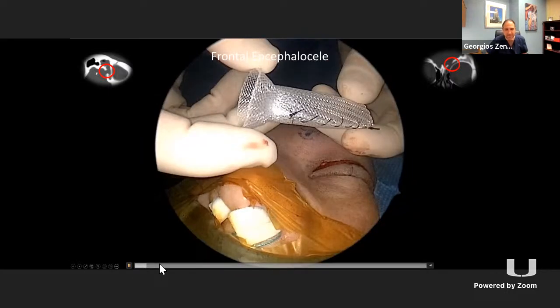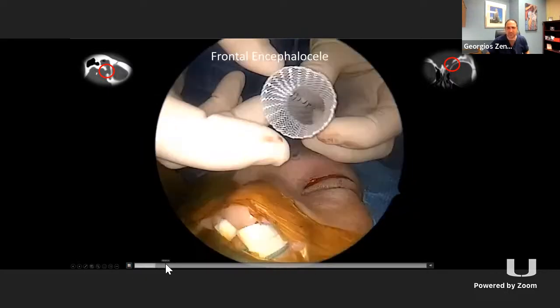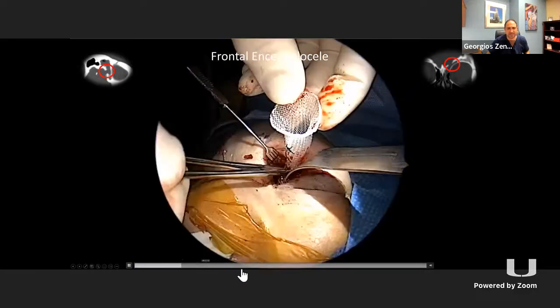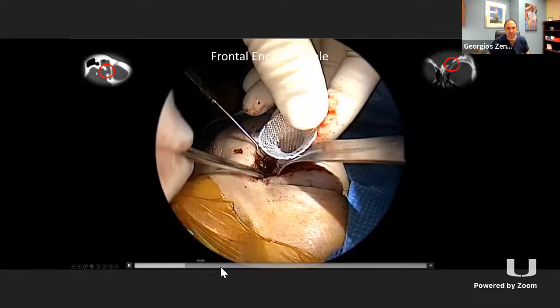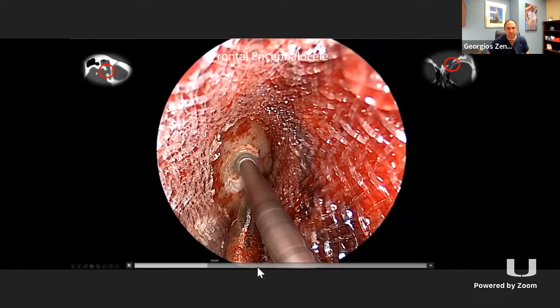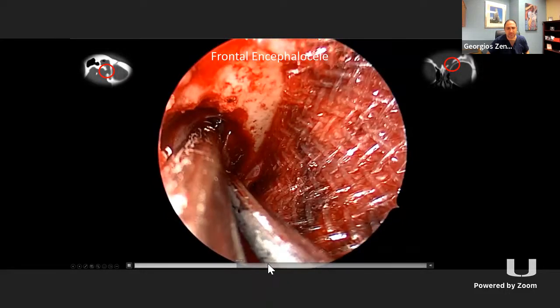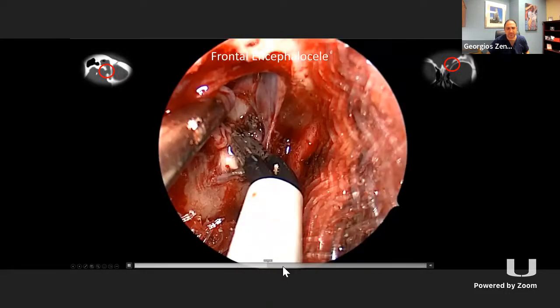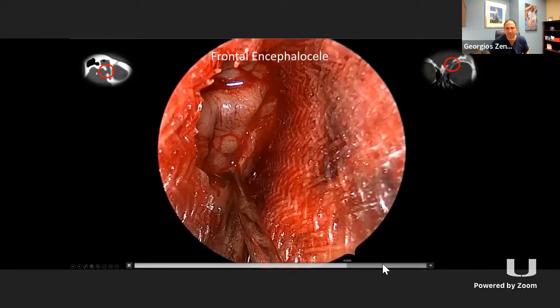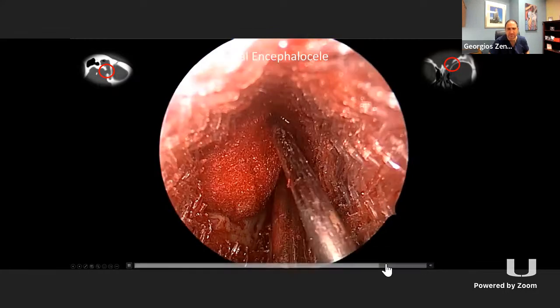But I think that at least I am not as comfortable doing that for some of the larger tumors. This is an example of a transorbital repair for an encephalocele. Again, working with both our ENT surgeons as well as our oculoplastic surgeons to reduce it and put a mucosal graft, and that healed very nicely.